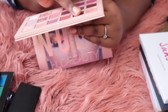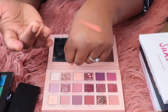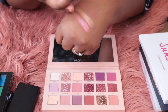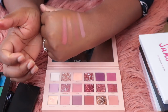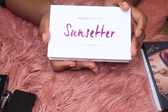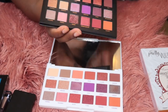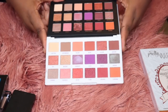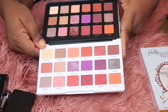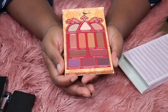See, so very pigmented. And those pearlescent shades, oh my god. See, that's a pearlescent shade there. And that's a pearlescent shade there. And that. And as you can see, hella pigmented. And this is the Models Prefer Sunset eyeshadow palette. And I feel like this is a dupe for the Huda Beauty Desert Dusk. And as you can see, it's very, very similar.